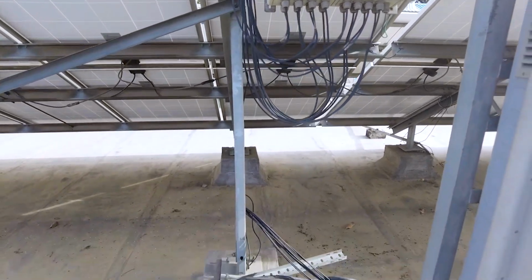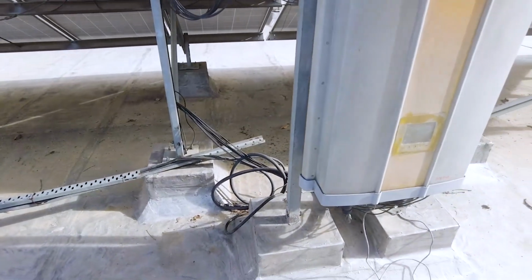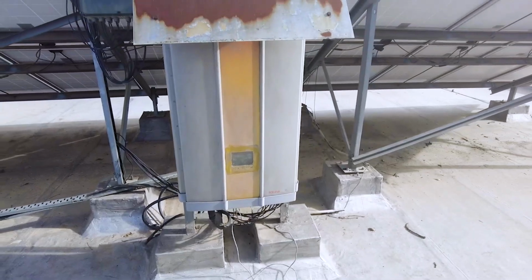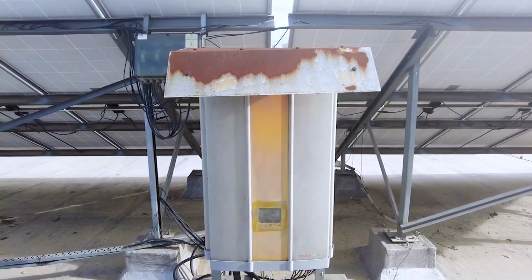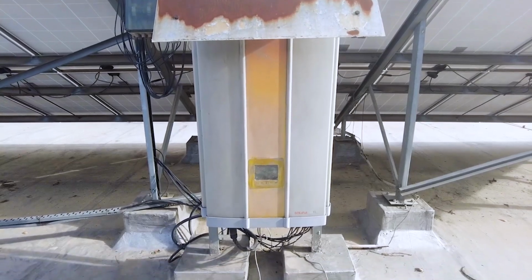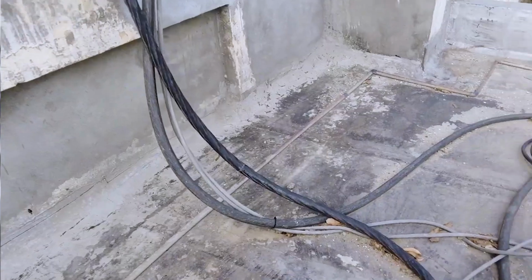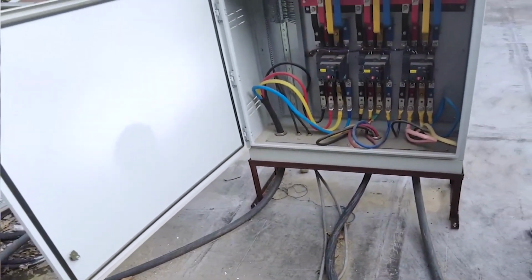This setup simplifies the wiring and provides a central point for monitoring and protection, ensuring efficient management and safety of the solar PV system. Similarly, this is the inverter for the Mehta school solar PV system. Here the two solar PV systems are coming through the cable to combine in a common ACDB.